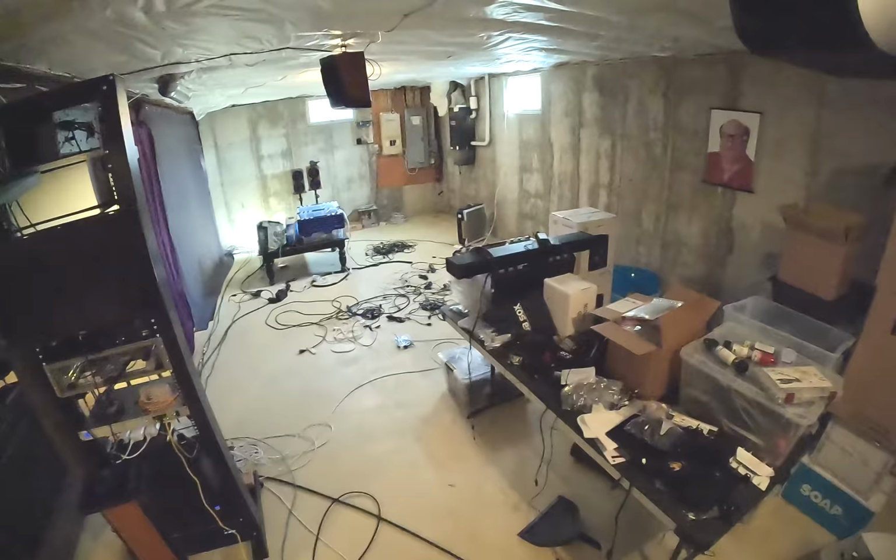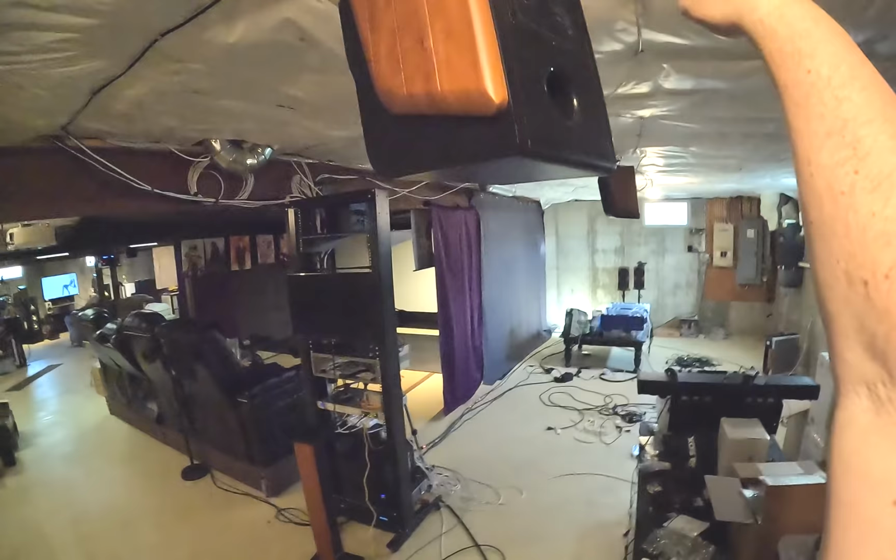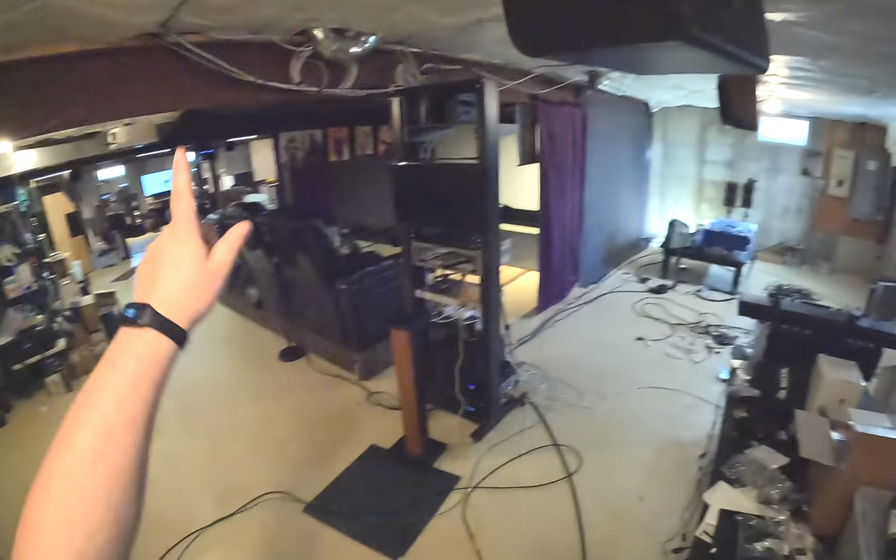The other one's over there, by the way. These are both the powered sides. These are the sides that have the coaxial digital cable. And then this goes out, and I made a custom extension that goes all the way outside the basement for that to be the left side speaker, and it's the right side speaker.